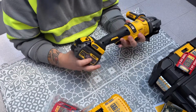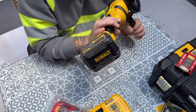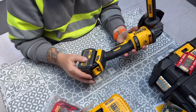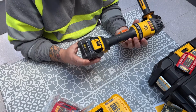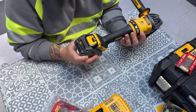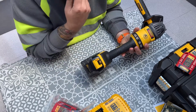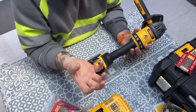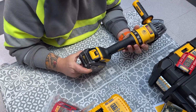So yeah, that really is a decent tool. I've only ever bought the cheap corded ones. But with the FlexVolt, I think it's 54% more power. And I did actually use one for the first time. One of the guys I'm working with, he's got one. And I actually used it and I cut a concrete brick, a coursing brick, which was very dense concrete. I cut that and it went through it like butter.